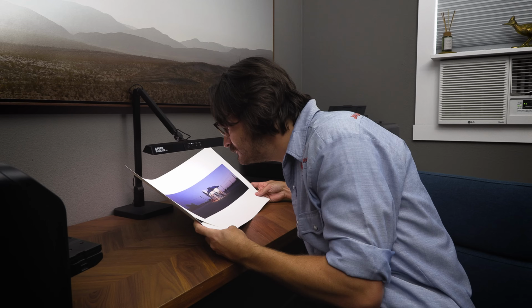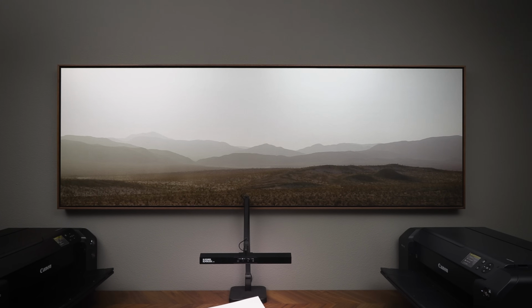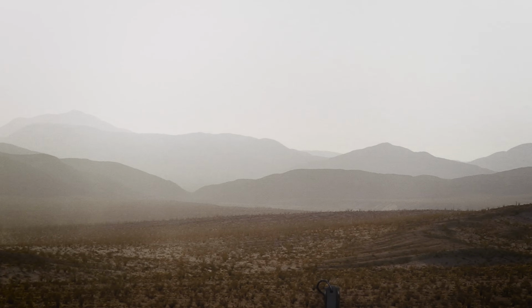So with the ink claims more or less confirmed, it was time to see if this bad boy could really spit out a 129-inch long print. Only problem is I don't have any photos I can print that big without having to majorly crop off the top and bottom. Besides, I was looking for an excuse to spend a day in the desert.